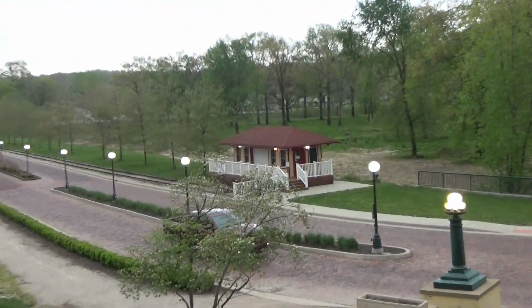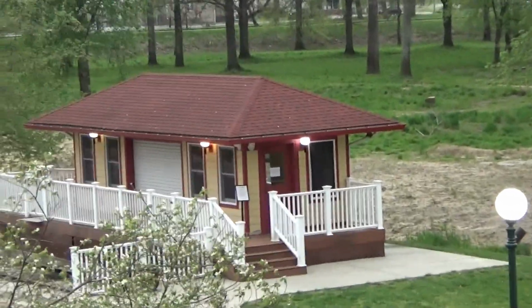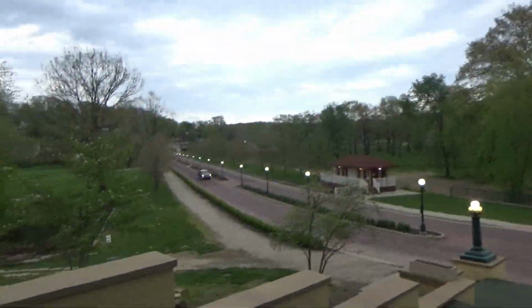Right across there is the little trolley station that you can ride from here all the way over to French Lick Springs, but today it's not running. So due to maintenance or it broke down or something, but we've ridden it before. It's a short ride, but it's a lot of fun.